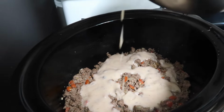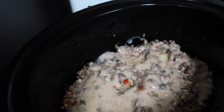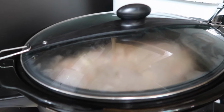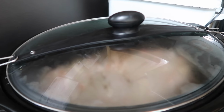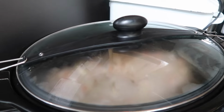One time. All right, we've got the first layer done. Now we're going to do another layer of potatoes, meat, and soup mixture. Well, it's all steamed up, so you can't really see in there, but we got the second layer done. Now we've put the lid on. We put it on high for 3 to 4 hours. At about the 3-hour mark, I'm going to check it, and then we're going to top it with cheese. Just let it go for a little bit to get the cheese nice and bubbly. And I'll show you when we get to that step.